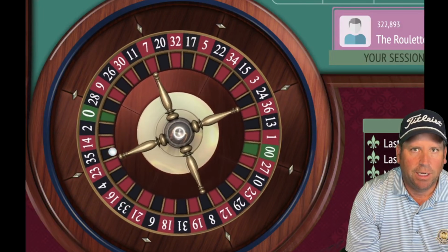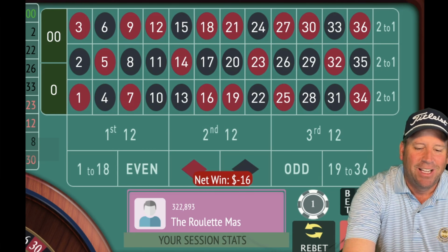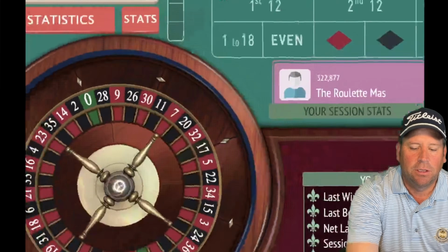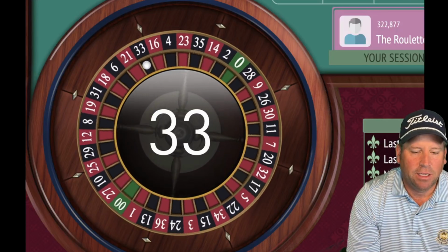All right, let's see what we get here. That's a 00. That's not the way to start, but that's okay. So we're going to bet the same again if we lose. So here we go again. And let's see what we get here. Okay, that's a 33 black.